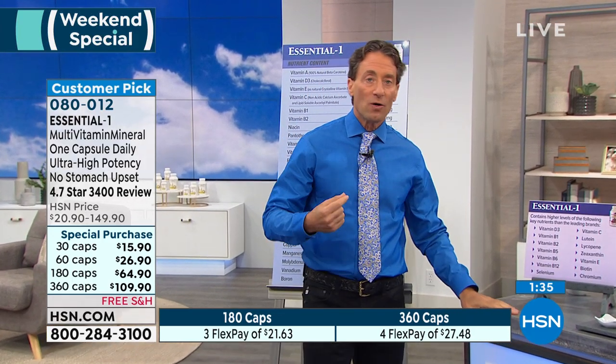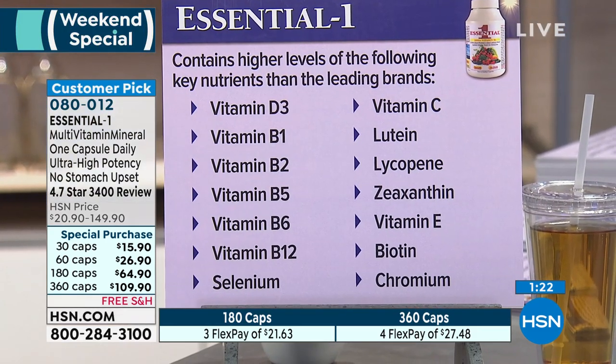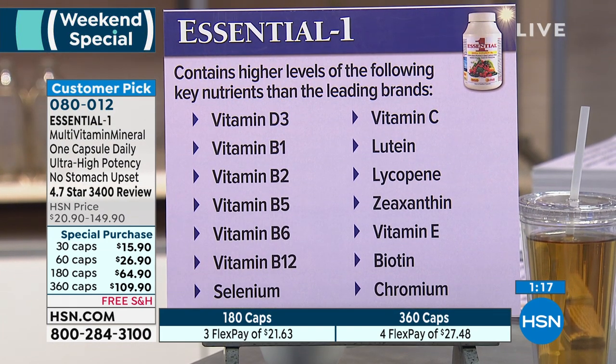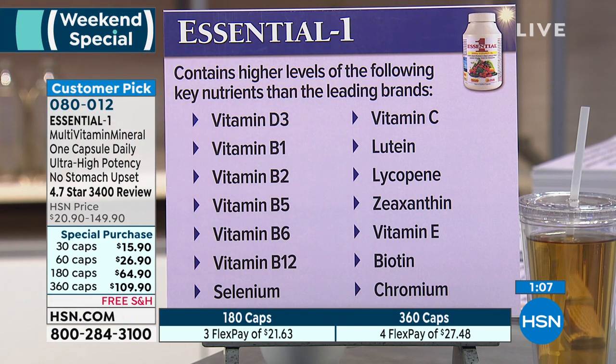And then if you look at this, most people figure, okay, no upset stomach, easier to swallow, small, soft capsule, ultra-fine powder. They figure, okay, for all of those more gentle features, I'm going to sacrifice benefits, I'm going to sacrifice potency. But if you look at this chart here, we contain higher levels of the following key nutrients than the leading brands. Vitamin D3, B1, B2, B5, B6, B12, selenium, vitamin C, lutein, lycopene, zeaxanthin. None of them contain zeaxanthin. Oh, wow. And virtually none of them except a handful contain lutein and lycopene. Vitamin E, biotin, chromium. So you're getting more.